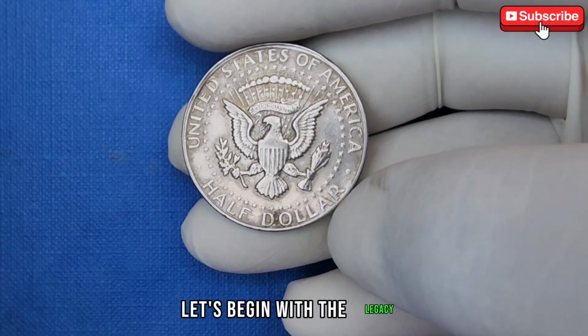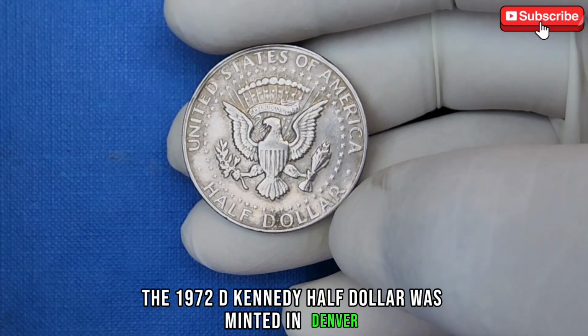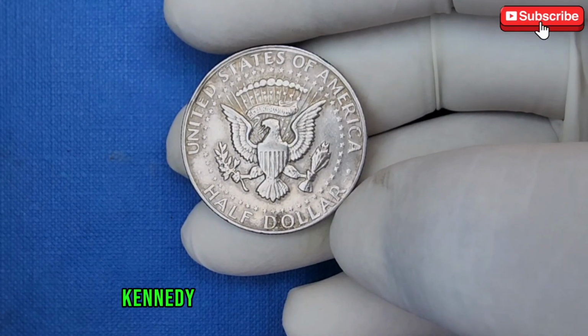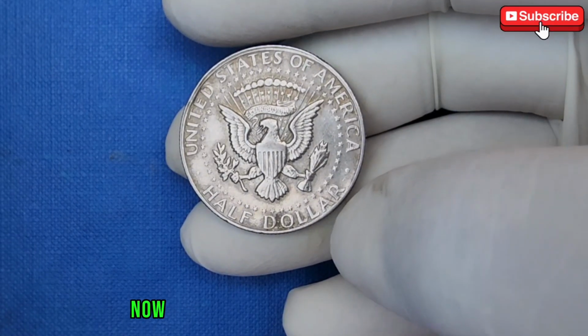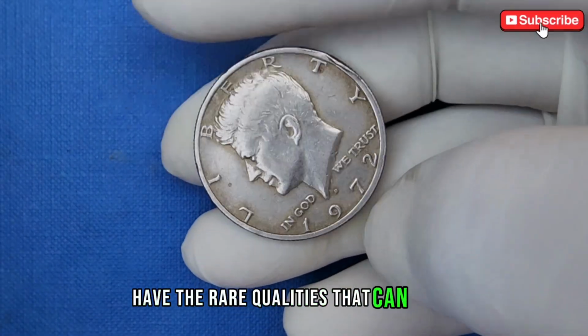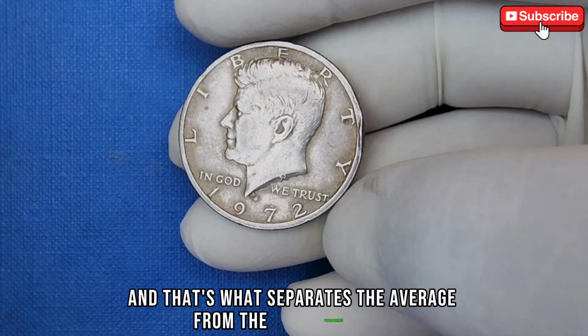Let's begin with the legacy. The 1972 D Kennedy half dollar was minted in Denver and features the iconic profile of President John F. Kennedy, a symbol of American pride and power. Now, while millions of these were made, only a tiny few have the rare qualities that can make them extremely valuable. And that's what separates the average from the extraordinary.